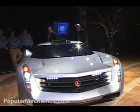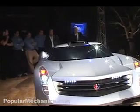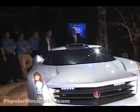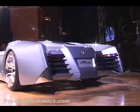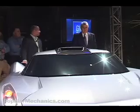This is the back end I like. It has sort of, I don't know, it's just very sexy Batmobile Jetson. I just like the look of it. And hopefully the rear is what most people will see.